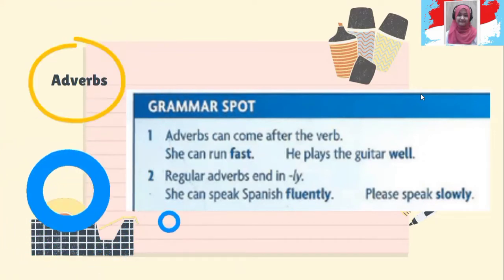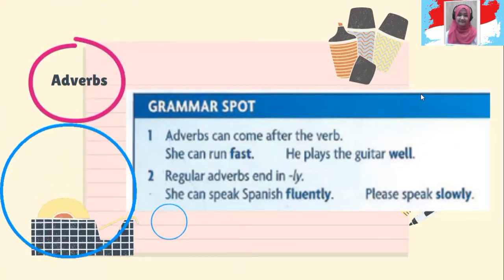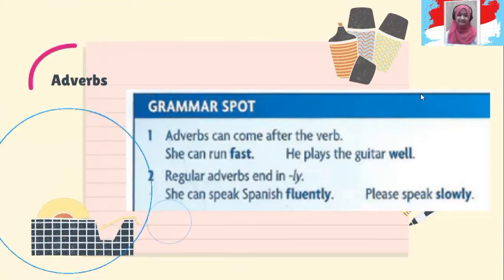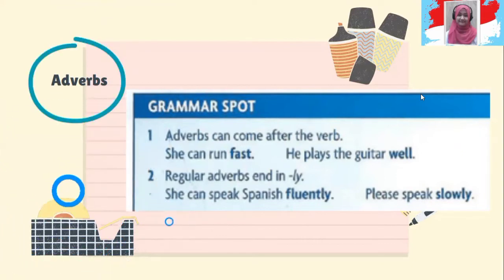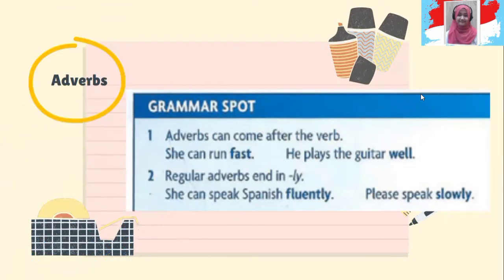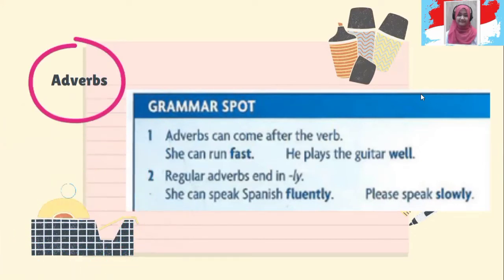Adverbs can come after the verb. She can run fast. He plays the guitar well. Regular adverbs end in ly. She can speak Spanish fluently. Please speak slowly. Ciri khasnya, salah satunya adalah yang berbentuk regular adverbs ini berakhiran ly. Namun ada beberapa bentuk yang harus kita hafalkan, teman-teman cek lagi ya nanti di another video in this channel untuk penggunaan adverbs of manner.